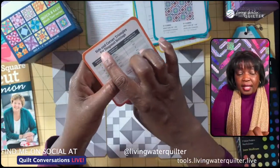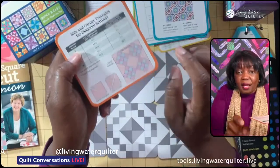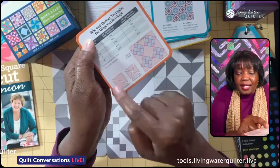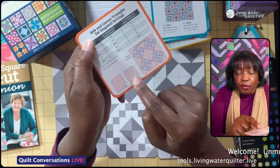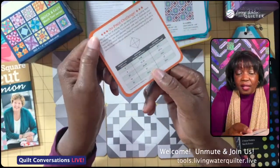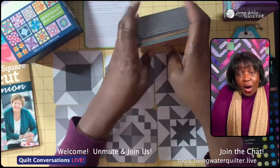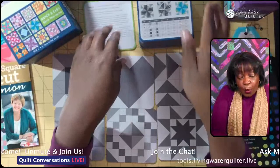And then side and corner triangles for diamond settings. When we have to put triangles in the corner, how do you make them? What size piece of fabric do you need to get 2 and 4 setting triangles? I love this. On point challenge. So this is deck number 1. There are 2 decks. This is deck number 1.